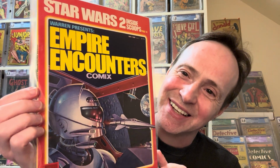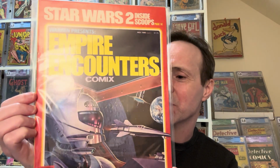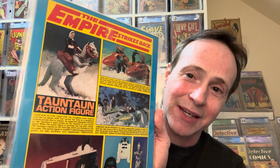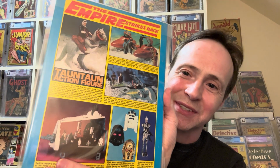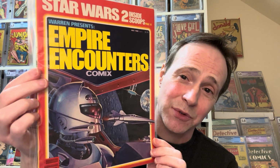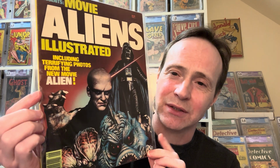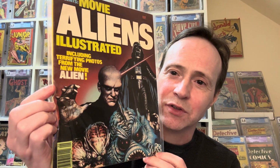The next one is Warren Presents Empire Encounters Comics. This is another sci-fi space one. So Star Wars 2 Inside Scoops. This is probably just before, or just around the time that Empire Strikes Back came out. So you can see all the toys on the back. And it's kind of cool to see these vintage toys. So this is Star Wars, Warren Presents Empire Encounters Comics. Sort of like Empire Strikes Back, but not quite. I think they were trying to get away with as much as they could. So then the next one is another Warren Presents, Movie Aliens Illustrated. And this shows Darth Vader and a whole bunch of different movie aliens, like Creature from the Black Lagoon. And yeah, a whole bunch of cool aliens.